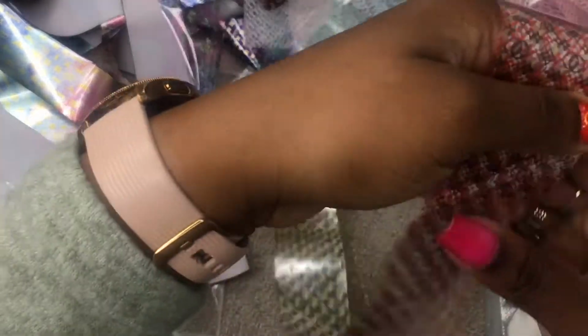And then we got holographic Dior. And then it's just gonna stop there. I was like, oh, since I got Dior, might as well go watch it again. I'm trying to see how long this foil is. You got four for days.